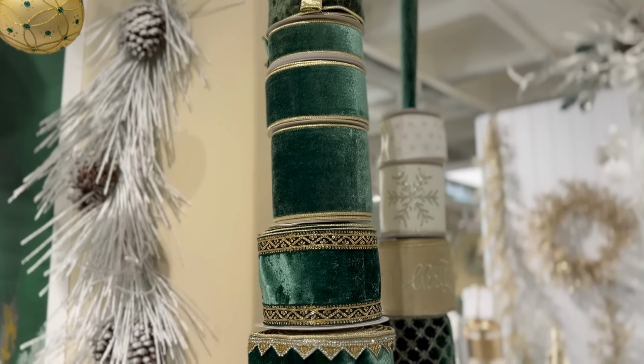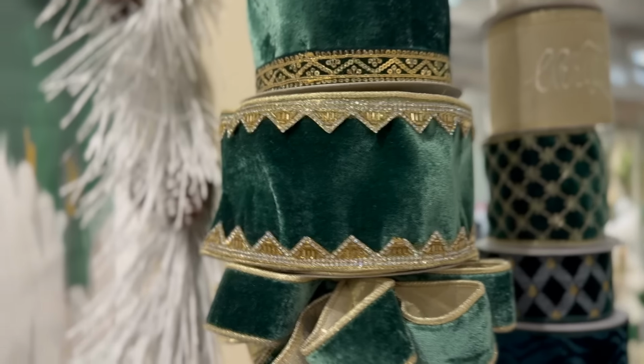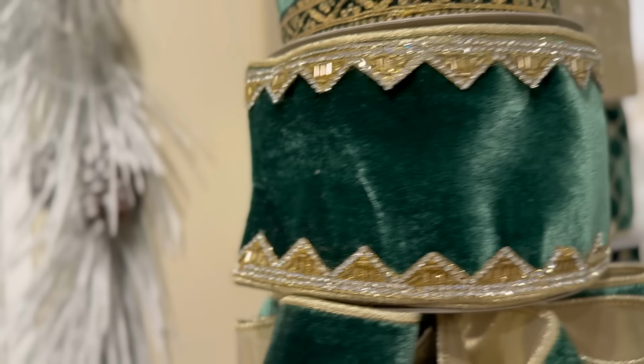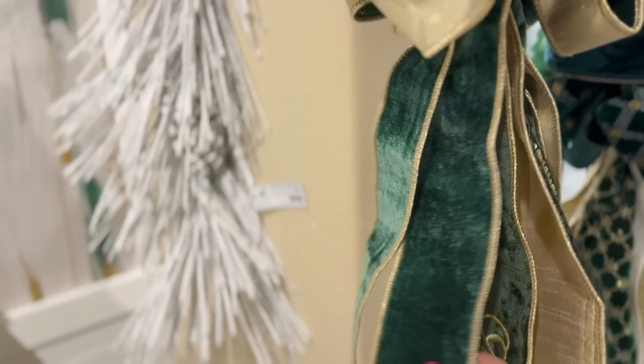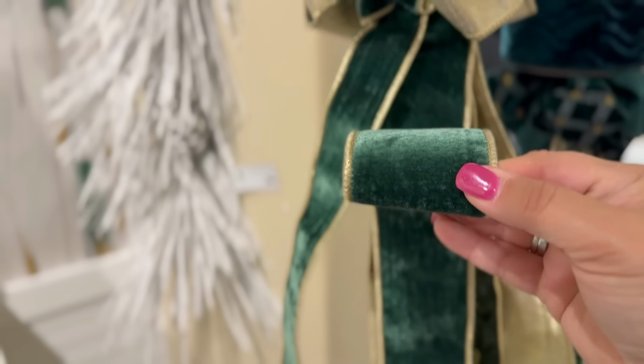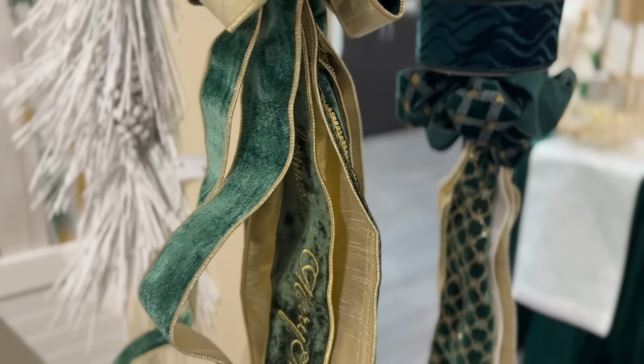This showroom hangs ribbons by each theme, and it is a great way to see and showcase the ribbons that you might use on this tree. They hang them down here. Somebody like me comes in as a designer, and I want to feel the ribbon, the texture, I want to feel the wire, and know what kind of bow it's going to make, because that's really important.